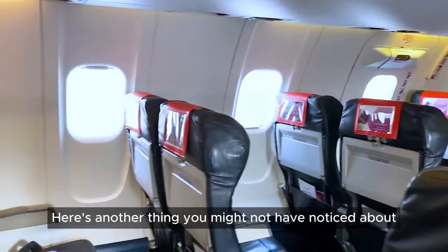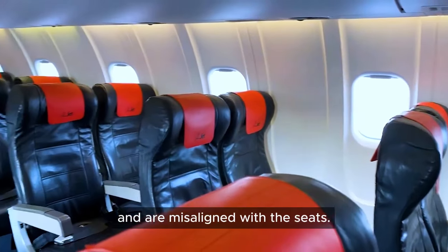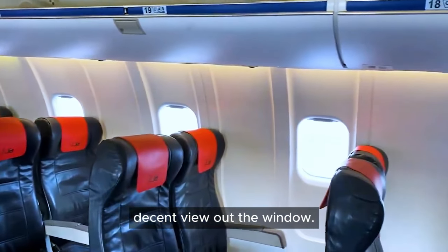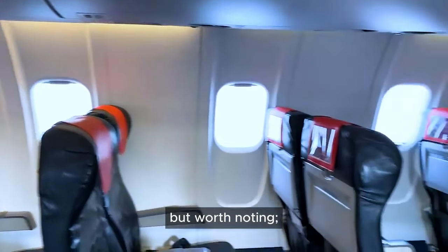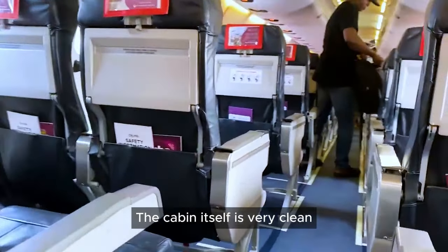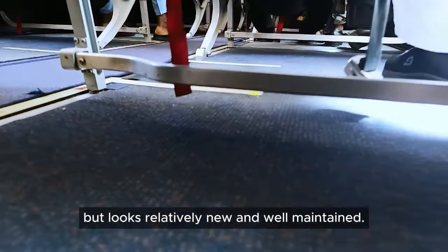Here's another thing you might not have noticed about the windows on the CRJ900. The windows are not as big and are misaligned with the seats, making it hard to get a good view. I had to lean forward just to get a decent view out the window. It's a common issue with this aircraft type, but worth noting if you enjoy a good window seat view. The cabin itself is very clean, and I'm impressed given that the aircraft is about 18 years old but looks relatively new and well maintained.